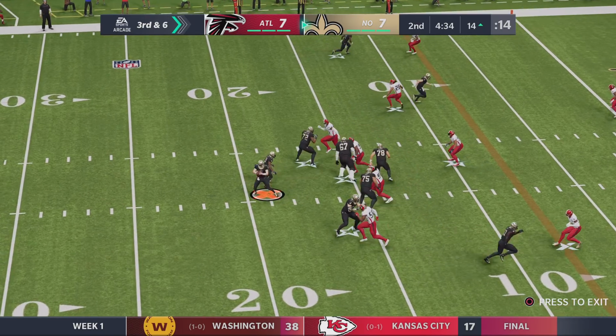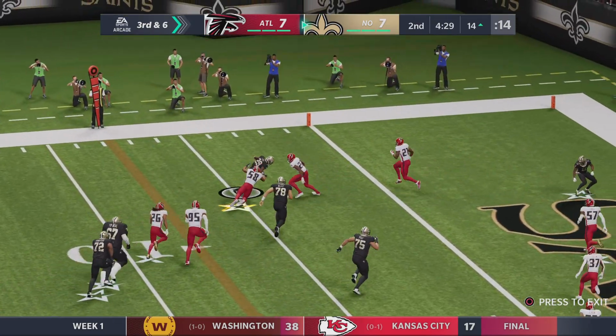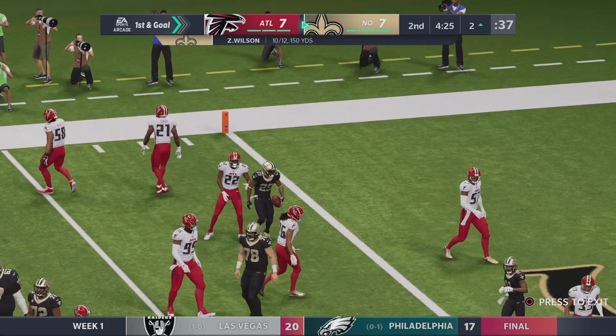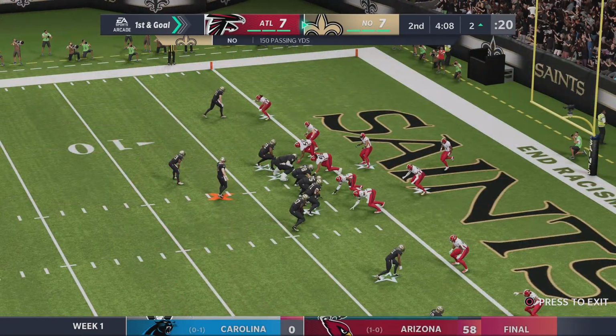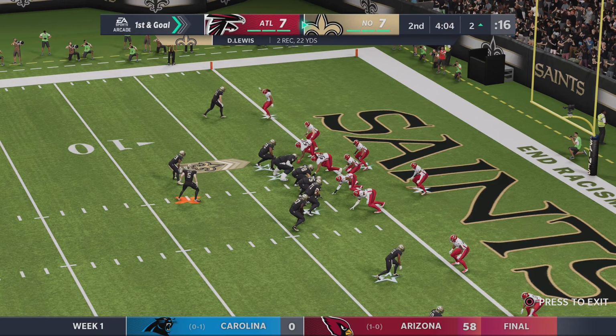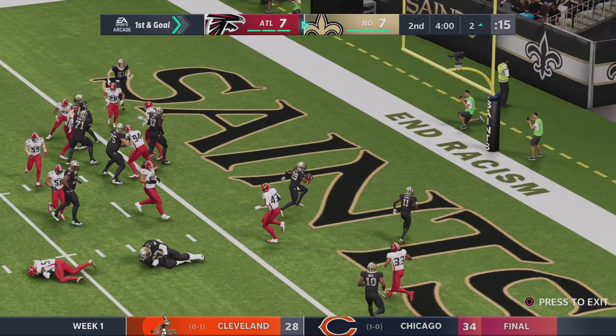Well, that call makes sense because they've been throwing it well on this drive, and once again they show passing formation, showing the shotgun. Then they ran out of it. That's a nice play by them defensively, though, to hold it to a short gain. 1st and goal at the 2-yard line. They'll try and run for it on 1st and goal.